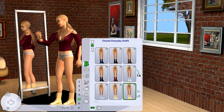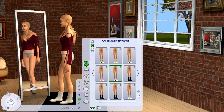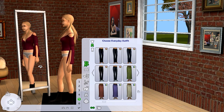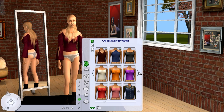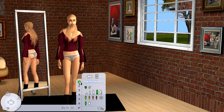Guys, no, you're not. Well, you can, but I don't think you're supposed to wear these by themselves. I think they look the best underneath a dress, but hey ho, you do you. Let's be real here. I'm not gonna tell you how you should use your custom content. That's none of my business. Whoops. It's not much, but I wanted to show you these items anyway.